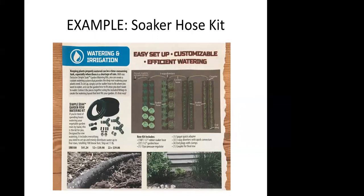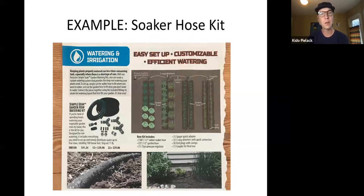Here is another irrigation kind of hybrid system, using the design aesthetic of the drip irrigation with the soaker hoses. I think another layer here is price point. The soaker hose systems might be a third cheaper or half the price of a drip system for the same size garden. But this is something that could be played around with.